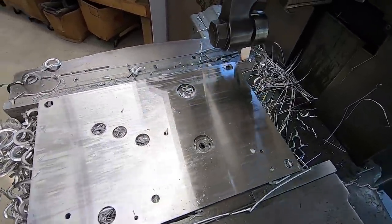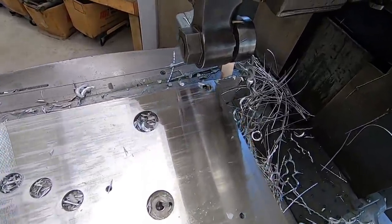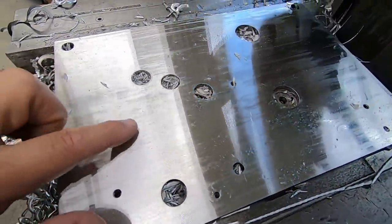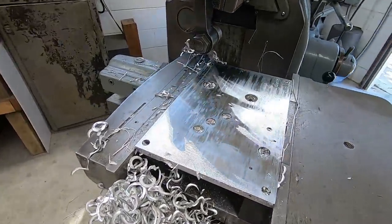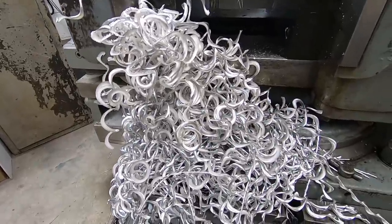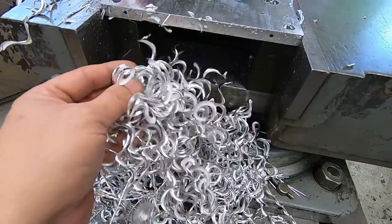The finish looks beautiful. Once I get it cleaned up and get the cutting oil off of it, it'll really pop. I mean, it is so smooth. Wish you guys could feel that. Those shear tools just work wonders on aluminum in the shaper. Really interesting chips here. I mean, they're as light as a feather. They're so thin.